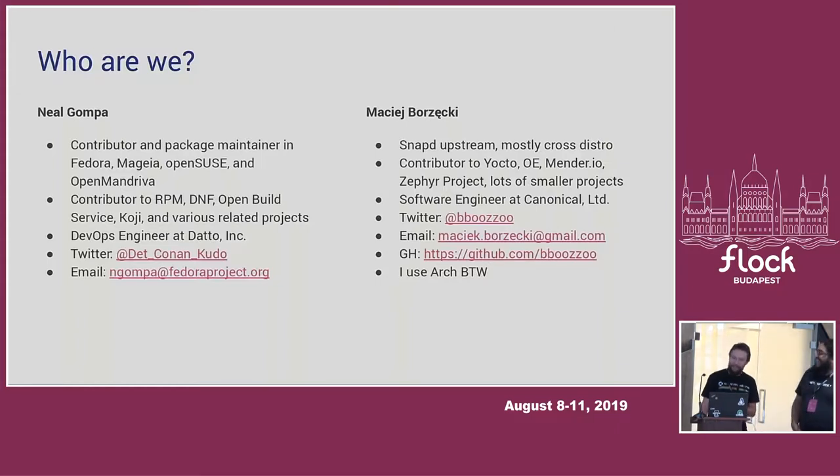I use Arch, so I'm one of those guys who not only uses snaps on Ubuntu, because that's what the majority of Canonical employees do, but also uses multiple distributions, and this is my home. Actually, my work laptop is still running Arch. Sorry, I'm allergic to Ubuntu.